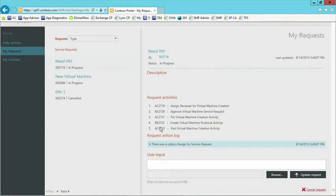I can then see my requests at any point in time. When I come back to my portal, I'm able to see which requests are still pending, where I am in the process. IT can update that request as they so choose, and I'm able to get that information as I need it. So that's the process of using the service catalog to render a self-service experience for your customers. So let's step back to the presentation here.